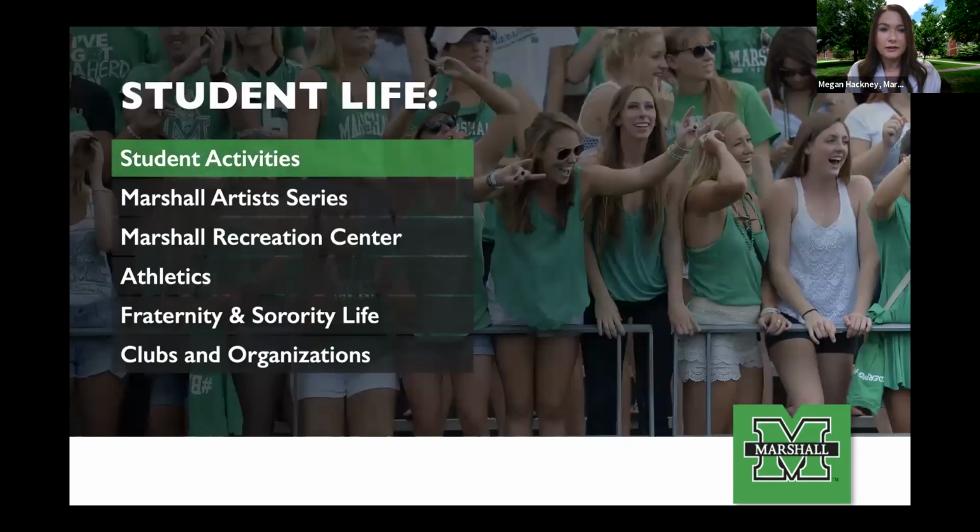So I'd like to talk a little bit about student life at Marshall. Student activities, they have several things that go on per semester. The Campus Activities Board has a lot to do with that. They will put on different events, free events for you to participate in. So they do Build a Bison, they do a DIY series, they host free movie nights, free bowling nights, tons of different things like that.